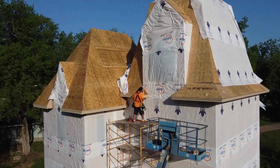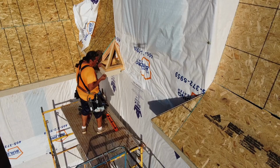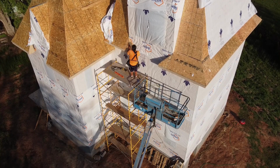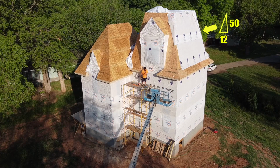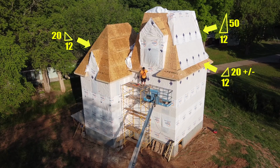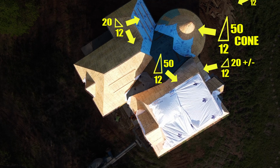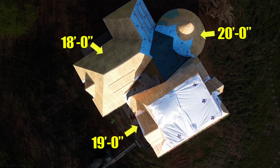Here you see Sean putting on the last piece of sheathing. This is a small but complicated roof. I had drawn a 50-12 pitch roof with a lower pitch flare out at the bottom, colliding with a 20-12 pitch hipped roof, and a 50-12 pitch conical roof, also with a flare out at the bottom. And these three roofs all had different soffit heights.